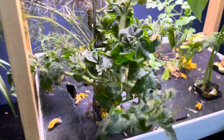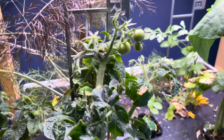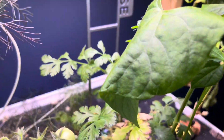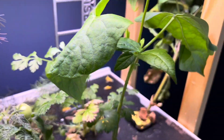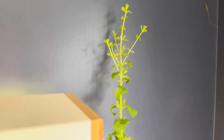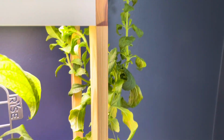So I've still got the fennel, my little tomatoes in here. I moved a dragon tongue bean in. There's a little bit of cilantro back there. The stevia has gone everywhere. I'm actually hoping it was going to go to seed, which is the only reason it's still there.